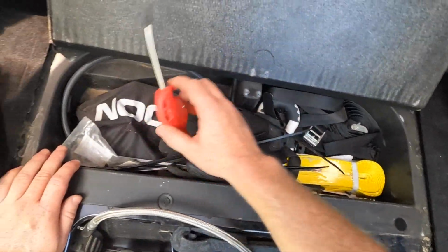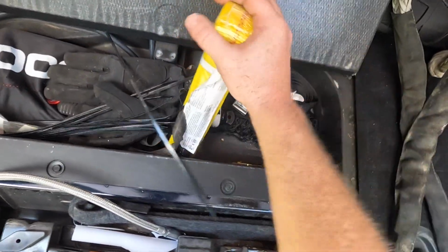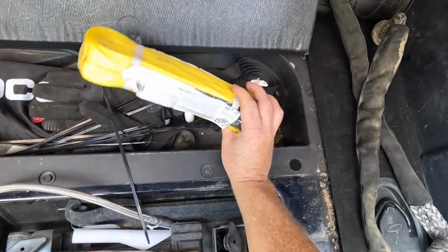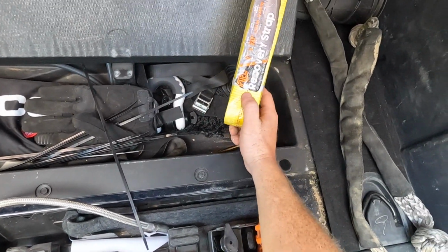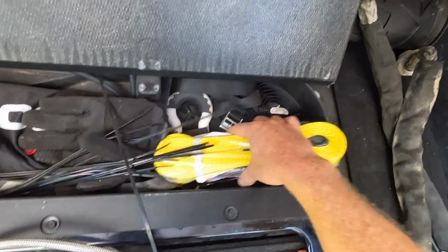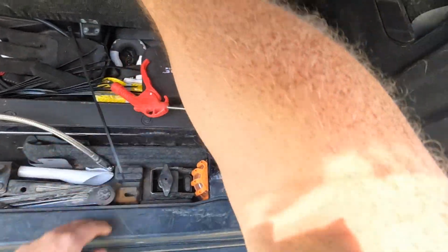Gloves, zip ties, little air hose thing for my air compressor, extra jumper pack just in case. Now, this is just a cheap tow strap. You're not going to want to use this in any kind of real situations, but always keep one in the Bronco just in case you ever come across somebody in the road that's got a light car that just needs a little tug. Something like this would work pretty well. A couple D-rings and some straps. And that's pretty much all I keep back here. Let's keep moving around the Bronco.